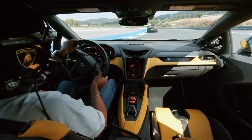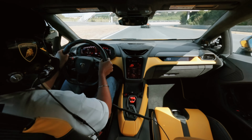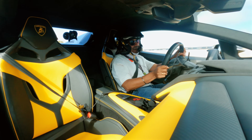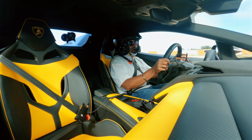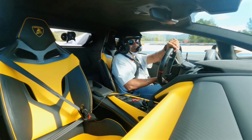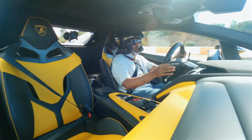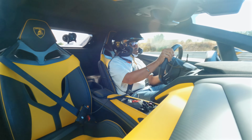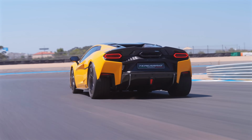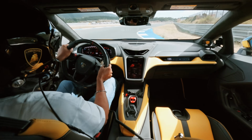This is a flat plane crank V8. Now obviously Lamborghini's next door neighbor also uses flat plane crank V8s. They were the masters at that until they discovered the joys of V6 engines. But those engines rev to what? 8.2, max 8.5 RPM, 8,500. Here, 10,000 RPM in this flat plane crank V8. This is next level.